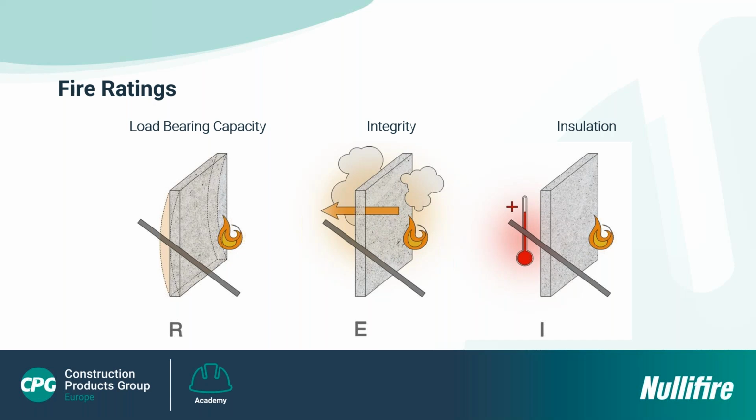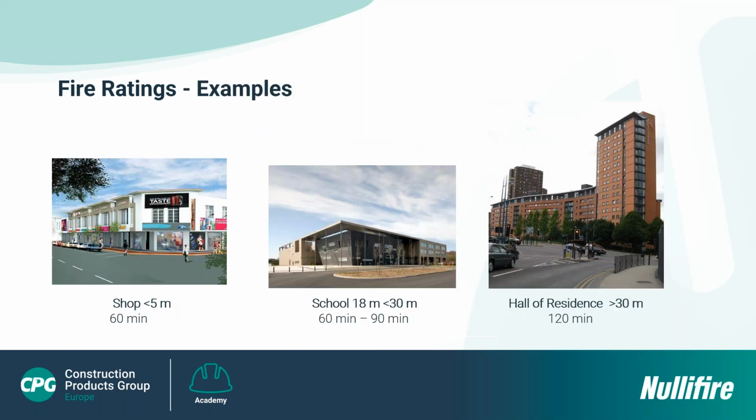To give you an indication of what we tend to look at, and this is just a sort of rough guidance. So typical levels of passive fire protection that we tend to see are something like, a two-story building that's got maybe shops that are less than 5 meters in height. You could get something up to a 60-minute fire rating coming through.